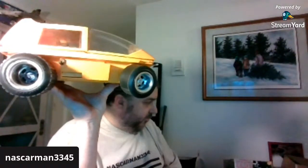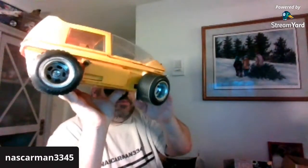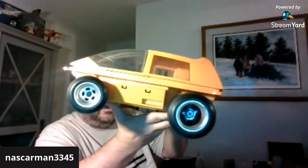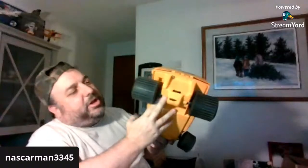Choice, $5 each. All right, $5 each on these off-road. I call them just put them together and let them sit on the shelf. But this one, if you love vintage stuff, you hang around with this, you play with it, you get the motor going. And I think it's a great piece. I cleaned this up a lot, guys. This was really bad when I got it.